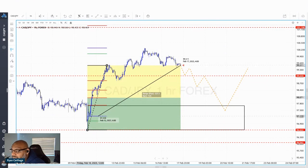We believe that the better person you become, the better trader you become. If it gets to that 786 level, 227 pips to the downside.